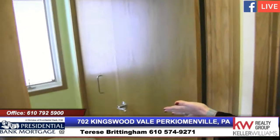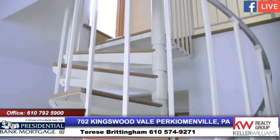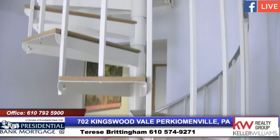Hey guys, we're just outside the kitchen now, and there is a powder room right here and a very large laundry room, which is really a nice feature of the house. And you have this awesome staircase, if you can get a shot of that, that can take you upstairs, or you can go up the more traditional staircase in the front.